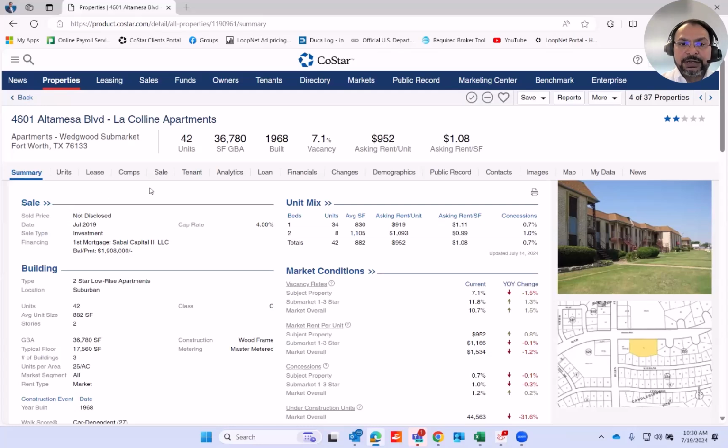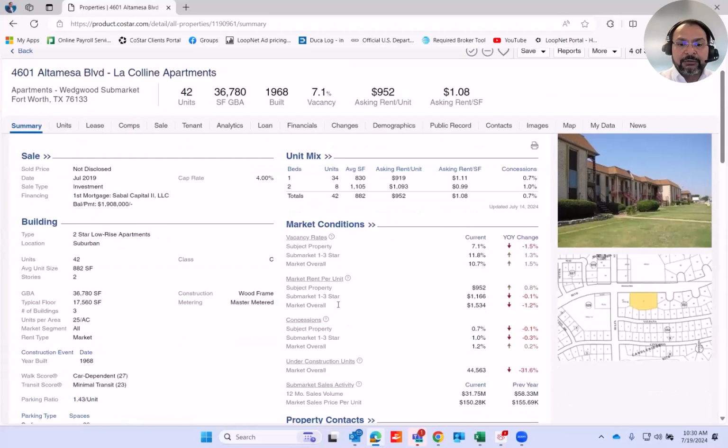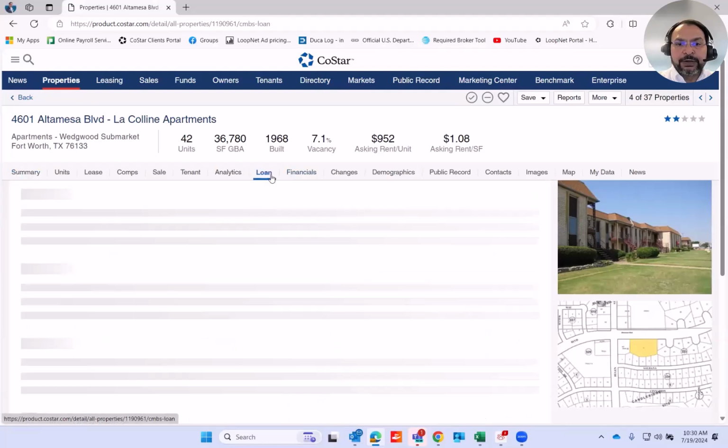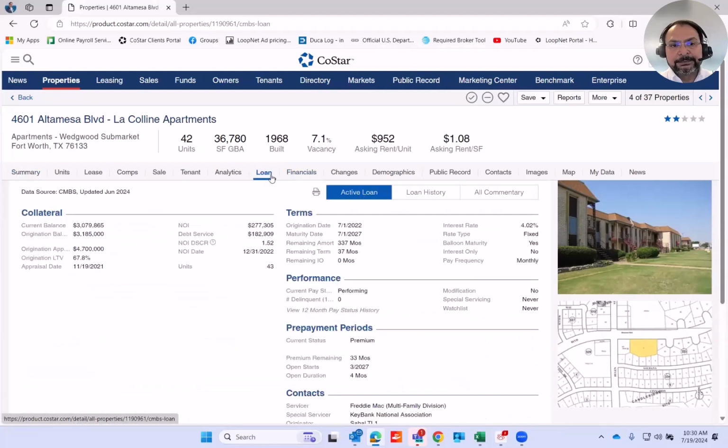All right, so we come in here. This is their disclosure. They bought it in 2019. The first mortgage is 1.98. So once we have the mortgage, we can also go to the public records and find out more. Let's go financial loan, if we can get loan details in it.